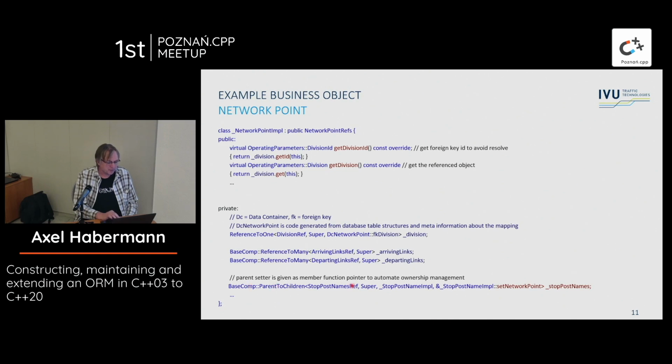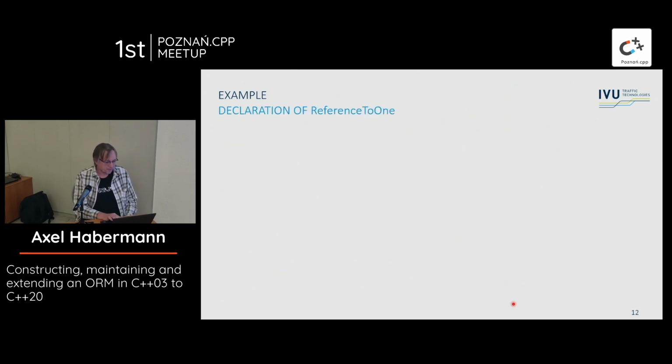And parent to children is a bit more complicated. It's like a reference to many, but it also has the information about the implementation of the child. And this is also interesting, it has a member function pointer which allows the reference to set the network point, the parent reference, on the stop post name when the stop post name is assigned to a network point. So that's also a pattern we used: member function pointers as non-type template arguments.